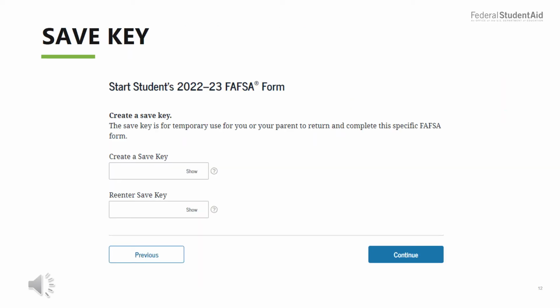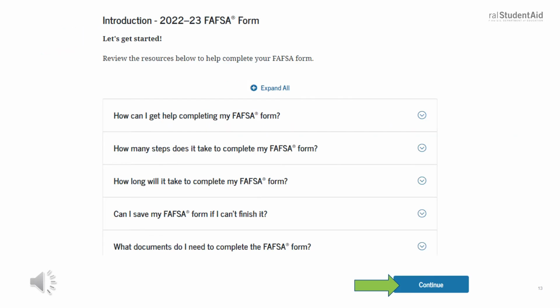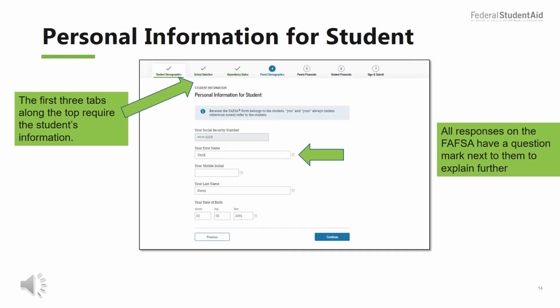Here you will create a save key in case you get logged out. It is a 4-digit PIN number. You can either read more information about the FAFSA or scroll down and click Continue. Throughout the FAFSA, every time a question includes you or your, the answer will be from the student. Pay attention to either student or parent wording as well.